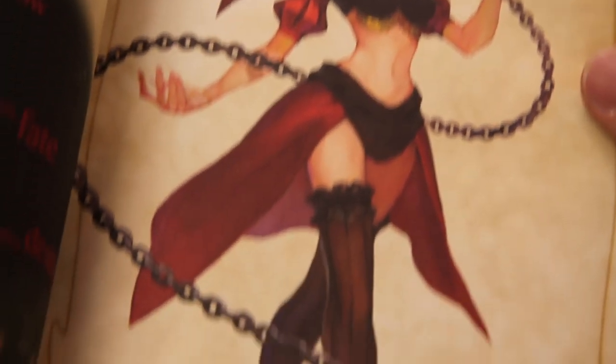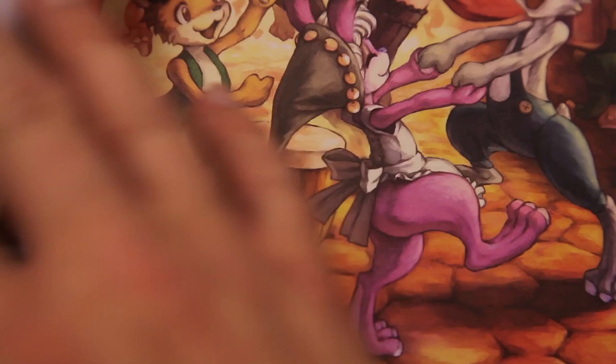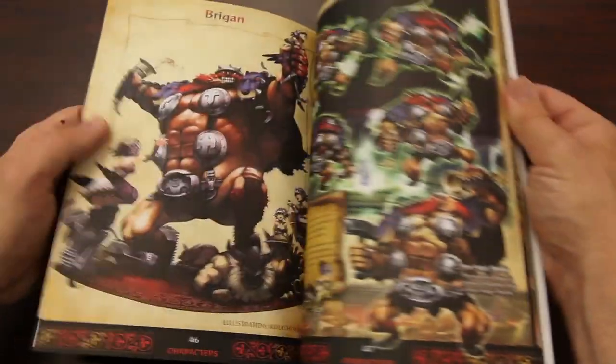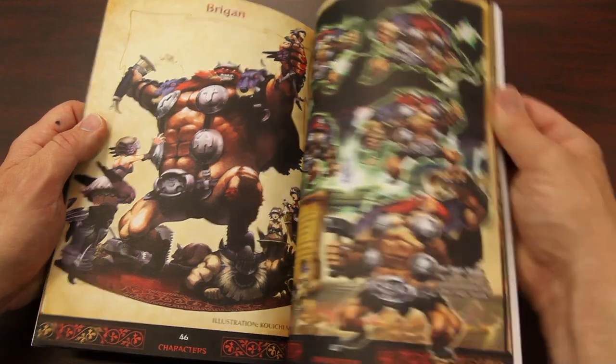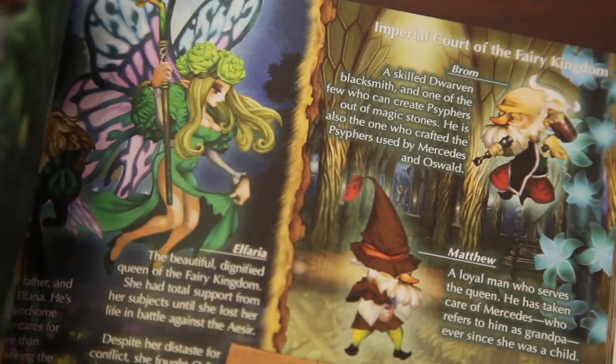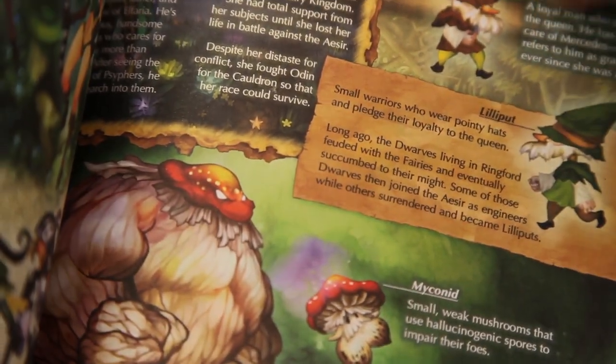Velvet. Magician by day, stripper by night. This one, illustration by Yukiko Hirai. Velvet was originally inspired by a belly dancer and had a chain shaped like a snake. We tweaked her from here to make her look more like a witch. I'm sorry, witch by day, stripper by night. Or wait, maybe it was the other way around.